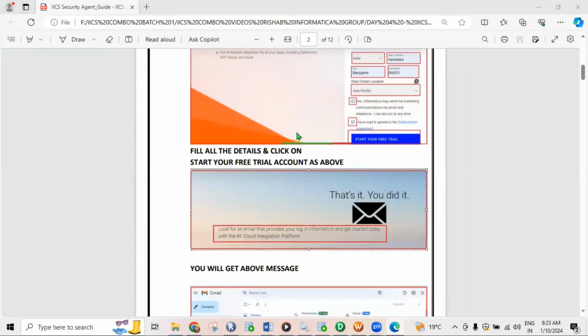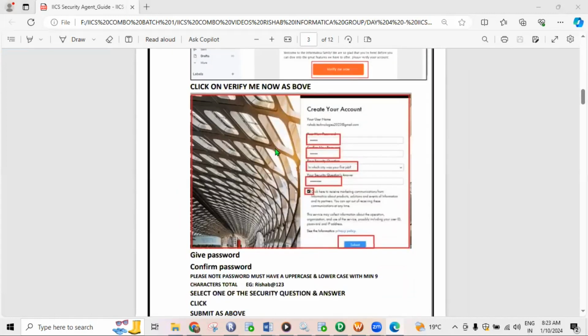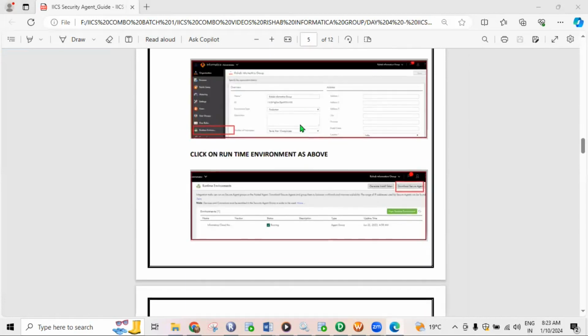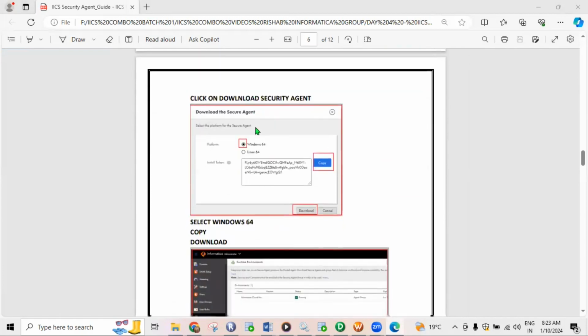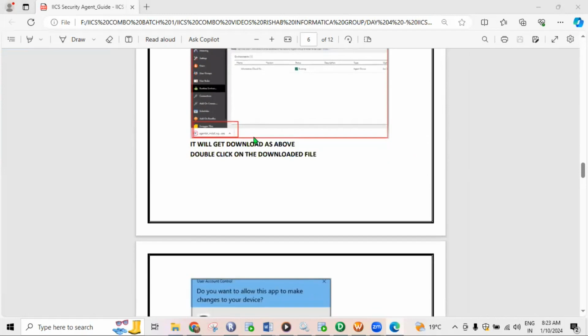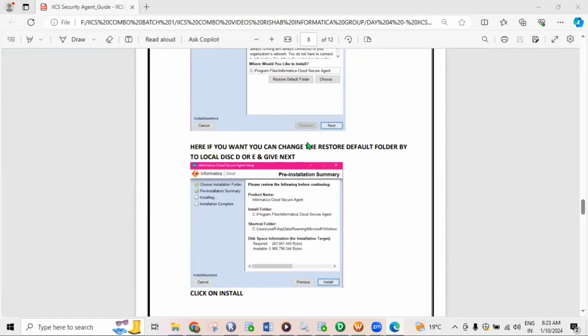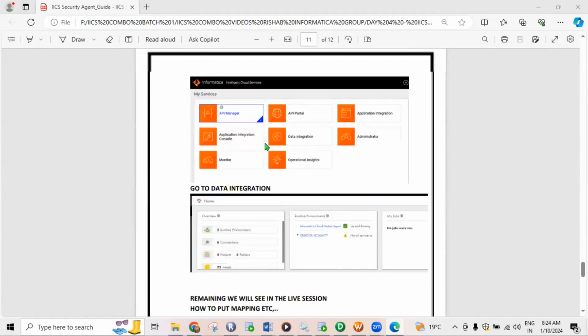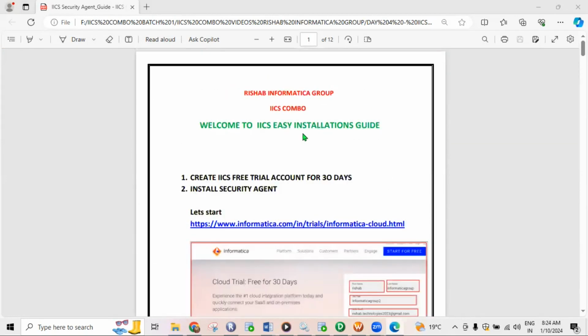Then just follow these steps. Okay, it is better than the video. As fast as you can, you can install. Just follow the steps, everything given here, everything explained very clearly. Every step we have given here, just follow the steps. That's all. It's very simple.